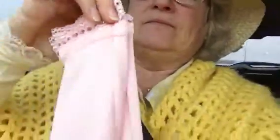Okay, so I'll show them to you. So there are these, pink with nice little, and these are long. But that's nice, I like long ones sometimes. I got two pairs of those.